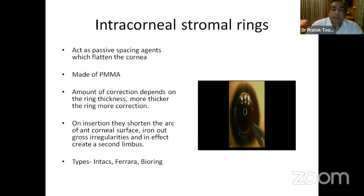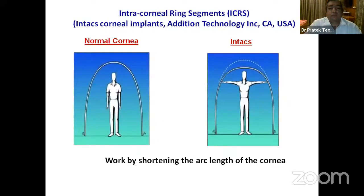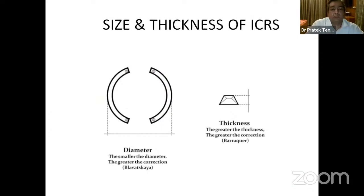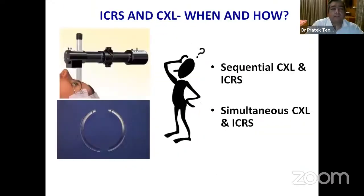Once the channels are open, we can insert the rings. We can insert either one ring or two rings depending upon the location of the cone, whether it is central or peripheral. Basically, these ICRS work by shortening the arc length of the cornea, and they flatten on and in between the segment tips and stiffen on the segment body. The smaller the diameter, the greater the correction, and the greater the thickness, the greater the correction. This is the Scheimpflug image showing the presentation of Intacs in the corneal stroma.